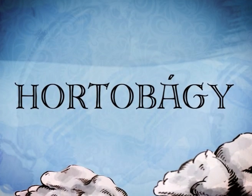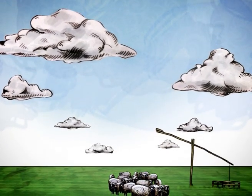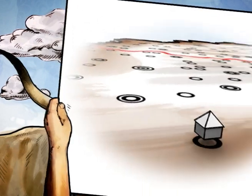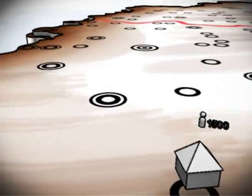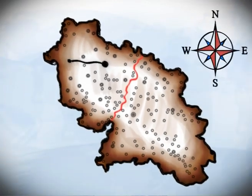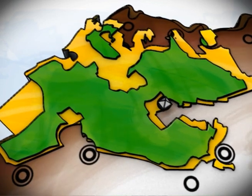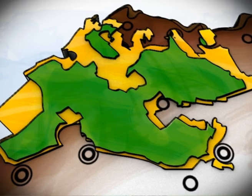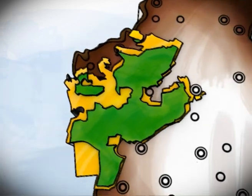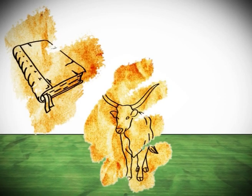Hortobágy. When they hear this word, most people think of the national park and the puszta. However, there's a village called Hortobágy in Hajdú-Bihar county as well. The village of Hortobágy, with its 1,500 inhabitants, lies around 30 kilometers from Debrecen and became an independent settlement in 1966. It is in the middle of the huge Hortobágy National Park, which covers an area of 82,000 hectares. The park is a World Heritage Site and spreads out over 4 counties. Here can be found the biggest grassland in Central Europe. It's a land endowed with a special history, with valuable flora and fauna, and with unique Hungarian traditions.